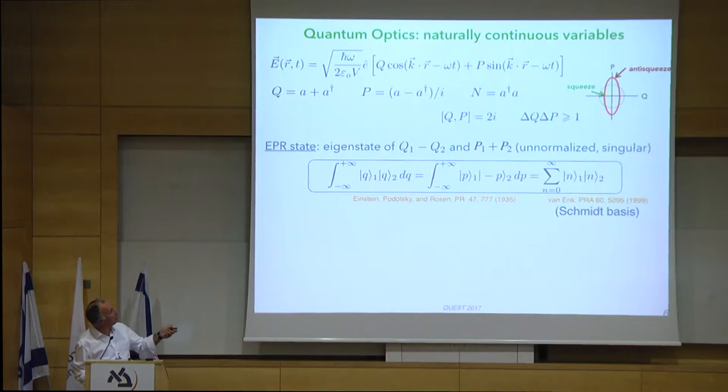Now we have two-mode squeezed states. And in particular, the idealized version is the EPR state from Einstein, Podolsky, and Rosen. And they are eigenstates of both for two modes. So it's going to be two fields, right? And all these fields are going to be defined by cavity modes. So we're going to have optical parametric oscillators, and all the modes of the oscillator are going to be our different fields. And so the EPR state is just this.